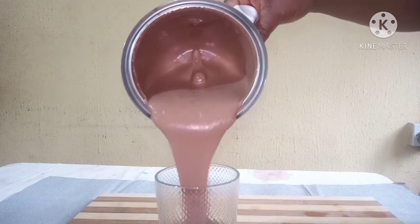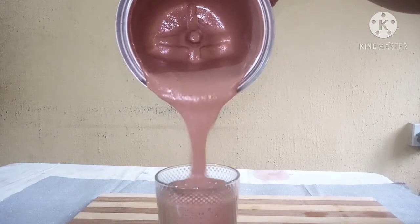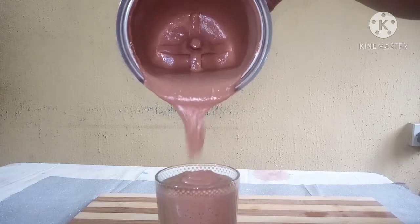And here we have our cocoa banana cinnamon smoothie, which I call chocolate smoothie. Yummy.